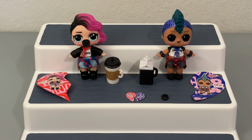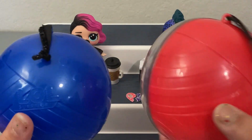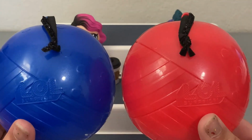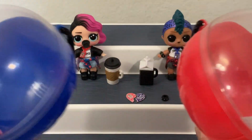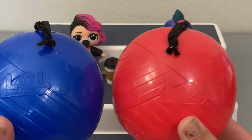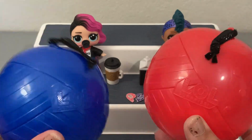Before we go into details on the dolls, I did want to look at the packaging real quick. For the little globes that they came in, I want to say I absolutely love them. These colors are so bright, bold, and metallic. They're really nice, and I definitely think I'm going to keep these. Most of the time, I just recycle these, but these ones are keeps for sure.